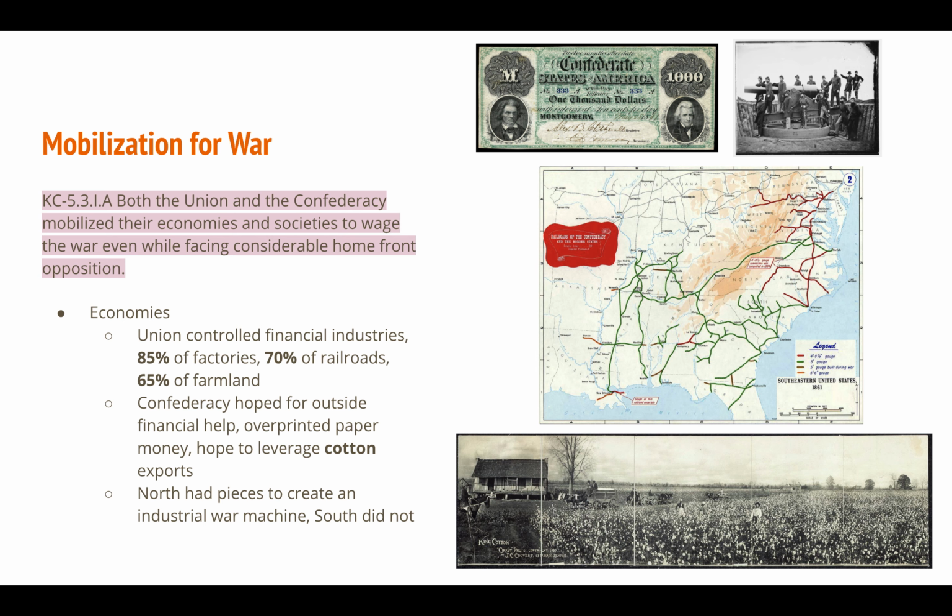The Union controlled all financial industries. 85% of the factories were in the North, 70% of railroads were in the North, and they had 65% of the farmland. So that means that they could produce more food, send it out to all the different parts of the country, and maintain this war effort longer than the South could.